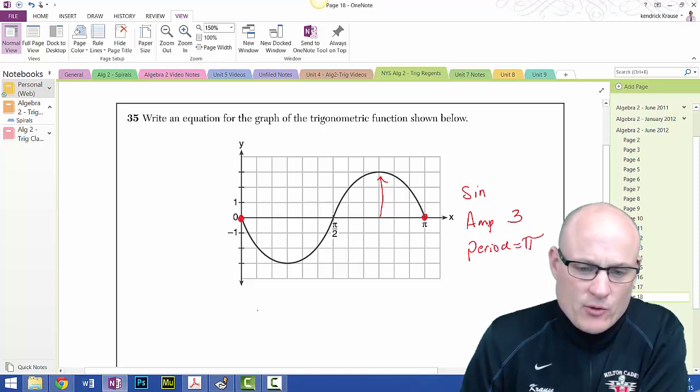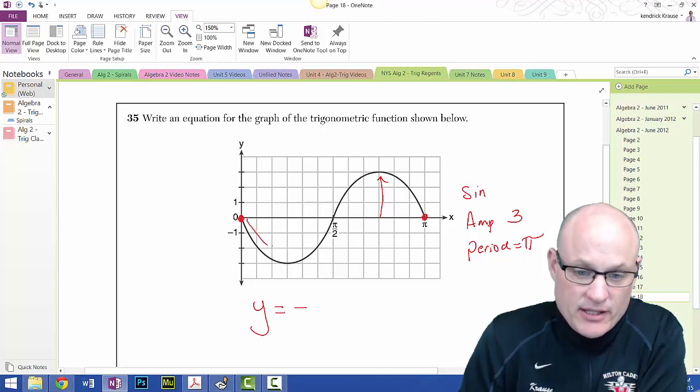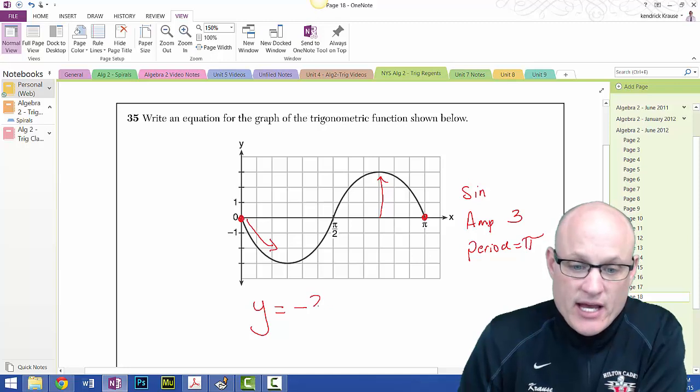So I need to figure out what b is. Let's start with this: y equals, now it's negative because it's coming in the downward direction first. It's negative 3 because it's coming downward, sine. Now I've got to figure out what b is, and I'm finished.